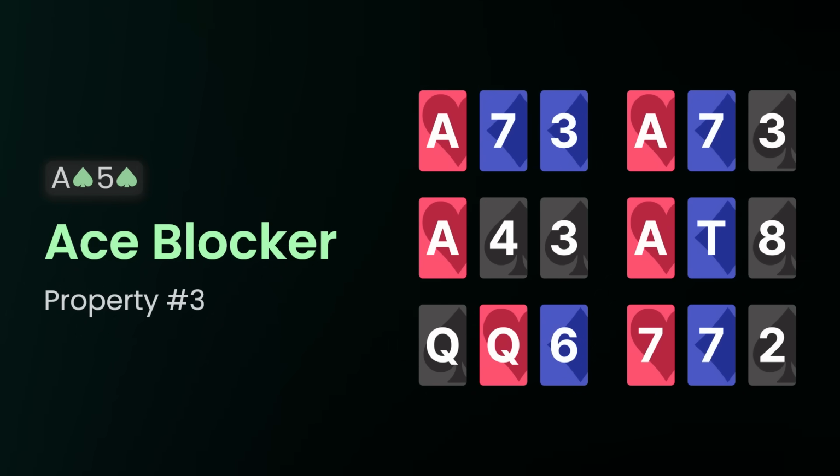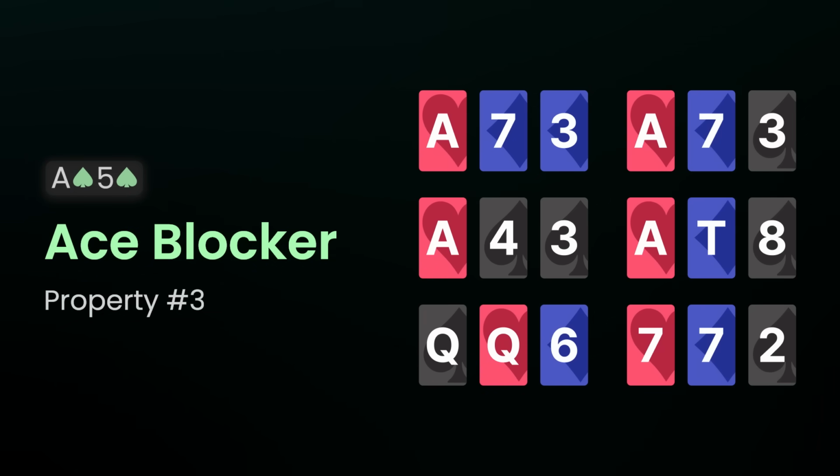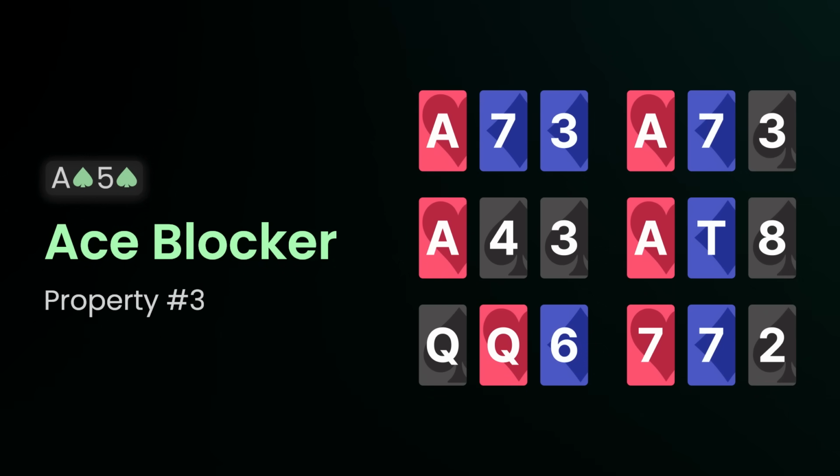When we combine these properties, which of course are also shared by any hand containing an ace, with the suitedness and connectedness we mentioned earlier, it makes Ace-5 suited an extremely powerful and versatile hand. In fact, if I were to sum up in one word why the solver likes Ace-5 suited so much, that would be the word: versatility.